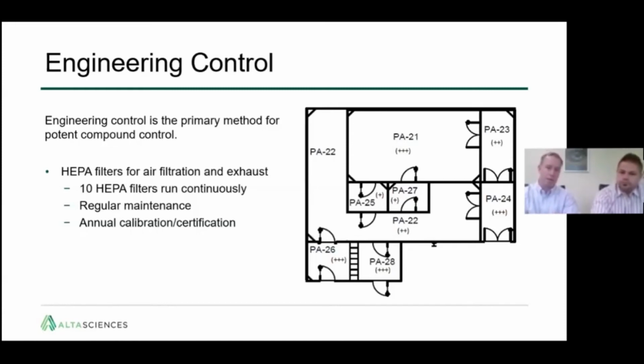And if you look, the PA25, PA27, and PA23, they're all traps, essentially. So going from the grade D area in PA22 to PA21, which is the grade C, and then likewise for the airlock, they actually had to be where the air flows. Right. And that was so that the potential of any potent material leaving PA21 is mitigated. Worst case scenario in a failure situation, it would end up in either the gowning, degowning, or airlock outside the facility.